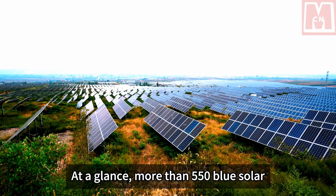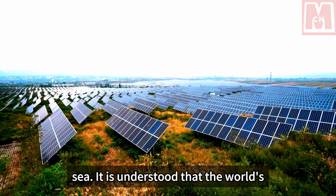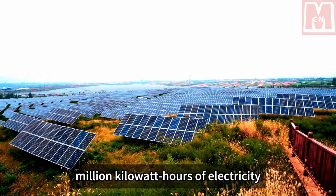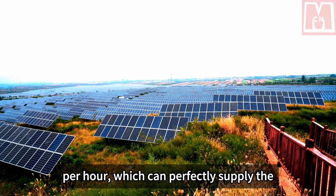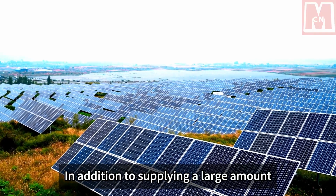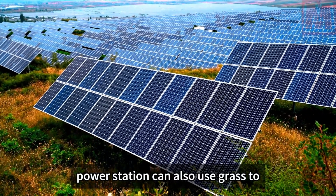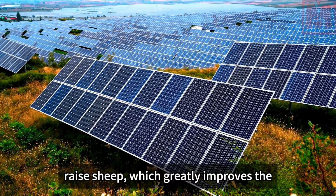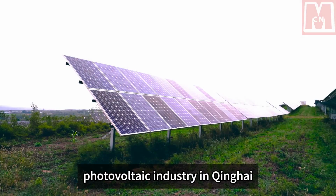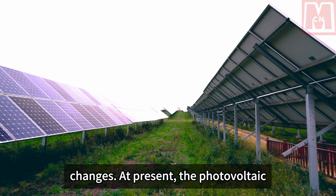At a glance, more than 5.5 million blue solar panels make Qinghai Talatun a new blue sea. It is understood that the world's largest solar power plant can produce 1 million kilowatt-hours of electricity per hour, which can perfectly supply the electricity consumption of a large company for a year. In addition to supplying a large amount of electricity to humans, this solar power station can also use grass to raise sheep, which greatly improves the local life. With the continuous advancement of the photovoltaic industry in Qinghai Province, the ecological environment of Talatun has undergone earth-shaking changes.